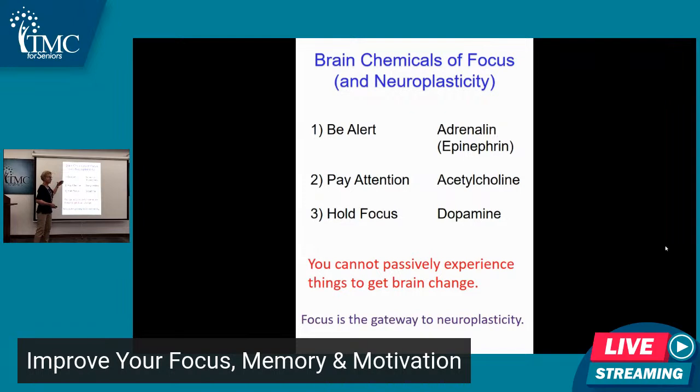And we have to be alert. And also what happens is another chemical gets released. You don't have to remember these names, but acetylcholine. Another chemical gets released, and that's what blocks distractions. So it's like a spotlight.